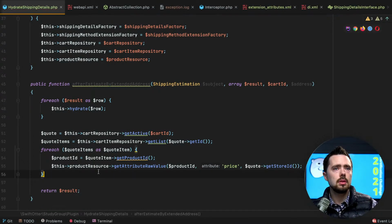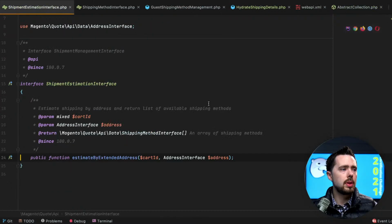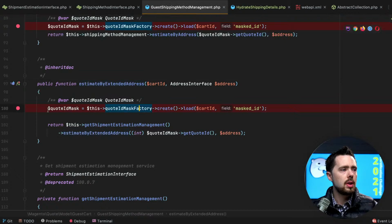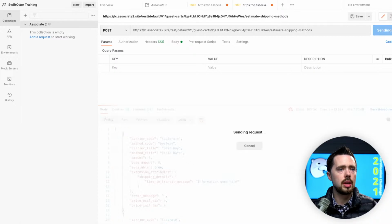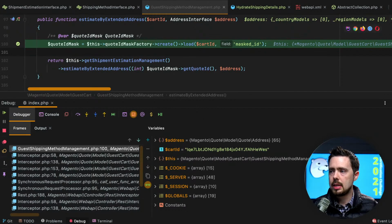Simon asked, what's the masked ID property of the quote? Great question, Simon. Let's jump into that. Let's see here. Shipping method interface. And actually, the way we can do this is guest shipping management masked ID, which you see used right there. Oops, I need to load up Postman. Let's trigger the request again. Okay, what's the masked ID? This we can see in, actually, let me go back to Postman.